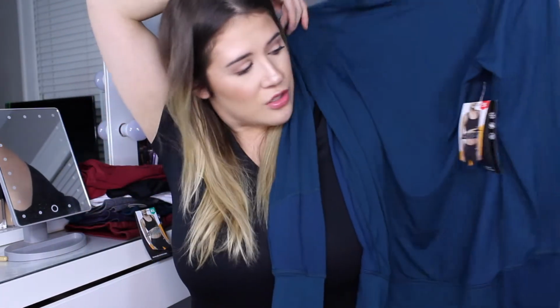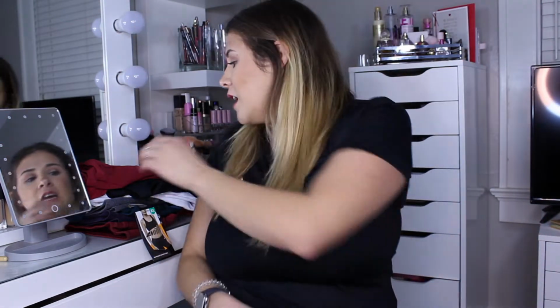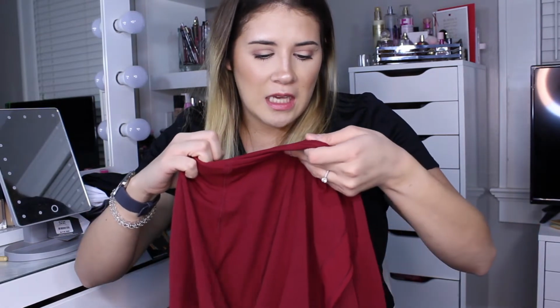I've never been a small in tops, but for this one it's very oversized, so I definitely got a small in this for sure. And then the next item is another top that I recently got as well. And this is by Avia, obviously. And I got this in a size medium.